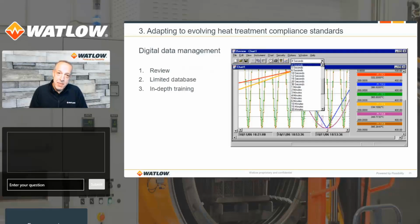We've also had some feedback over the state of data management solutions in the industry. Words like cumbersome, clunky, not intuitive have been thrown around at some of the major suppliers of this type of equipment. Now, having grown up with Review in my former heat treat plants as a data trending and historian package, I can honestly sympathize with this view.